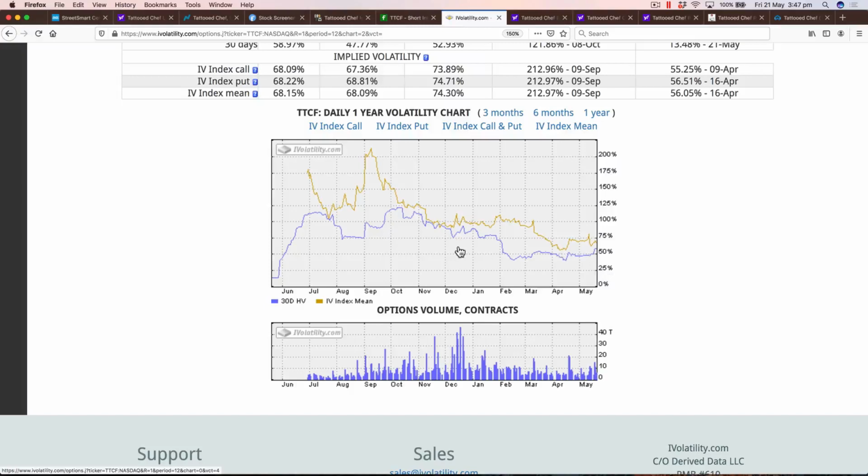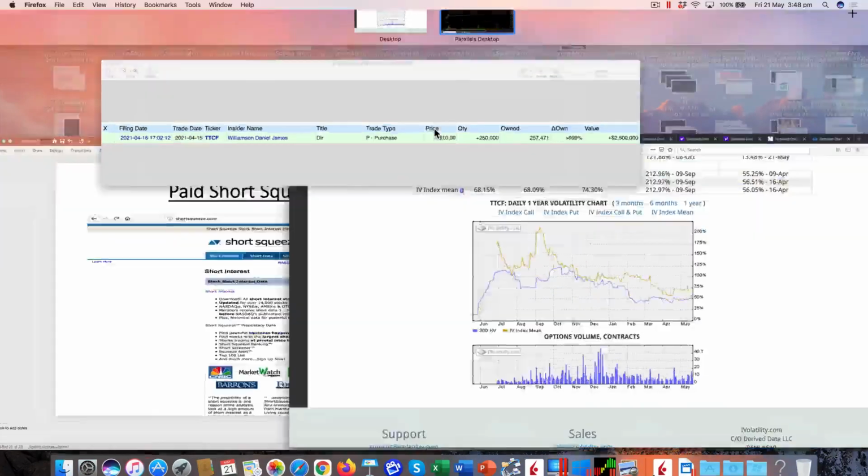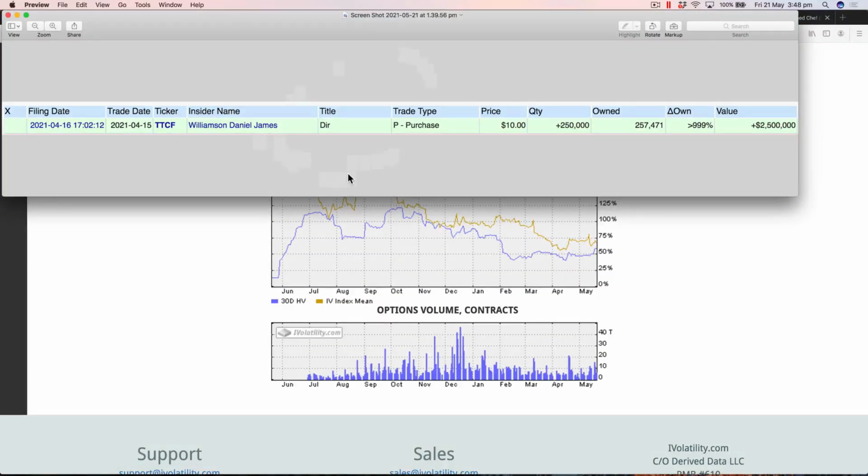And obviously, I'm looking for this stock to move significantly higher from here after being short squeezed with like 35% short interest, okay? So that's another thing. The other thing that I saw, which I forgot to mention, was insider buying. Okay, so this director of the company, someone who works for the company, James Daniel, right here, is a director of the company, purchasing 250,000 shares at $10. Okay, so he spent $2.5 million of his own money, and he works for the company. That's a very strong sign when you see corporate insider buying. Okay, so that's another thing that this particular stock has going for it.